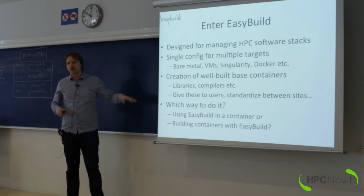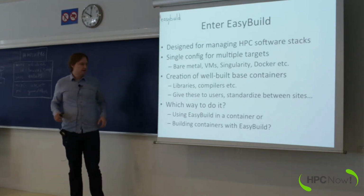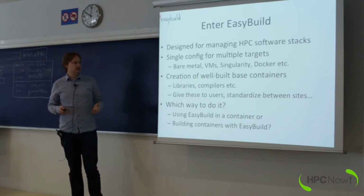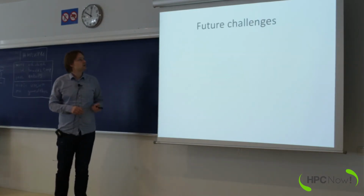But it's also a question of which way to do it. So using EasyBuild in a container and building the stuff there, or building containers with EasyBuild, which might have some extra support from EasyBuild and might be a more elegant way. So you can do it both ways, I guess.